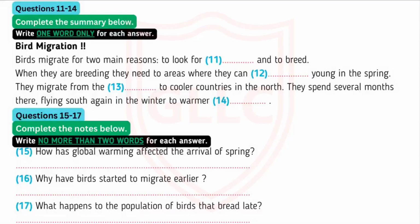To start with, why do birds migrate? Well, there are 2 main reasons. 1, they migrate to look for food, and 2, they travel to parts of the world that are more suitable for breeding. In fact, these reasons are closely linked. As you can imagine, when birds are breeding, they need extra food to feed their young. And in the spring, in the cooler climates of Europe, there is a lot of food for birds, especially insects.